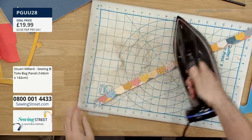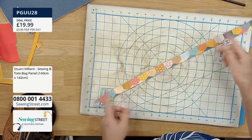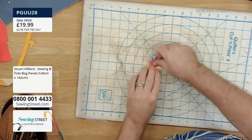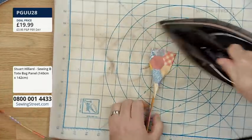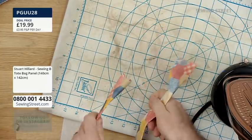So I'm going to give that a little press. As I say, if you wanted to, you could do a second line of stitching close to that fold, but I'm not going to. And then I'm just going to open the ends, get them nice and wide and flat, and press just the bottom. You don't have to press all the way up to the top, but just to open that up. And you see, that's the bit that then's going to get inserted into the seam.